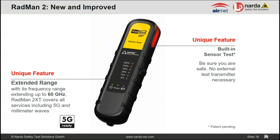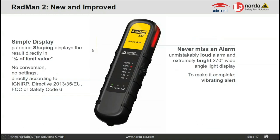So we would expect that more than 99% of all these instances will be covered by this internal check. But of course, you can still carry on with your good old method that you use, whatever garage door opener or walkie-talkie or whatever emitter, and do a real functional test over the air. The display is same as with the elder models. We have this patented shaping, which displays the result directly in percentage of limit value, which is always a power density.